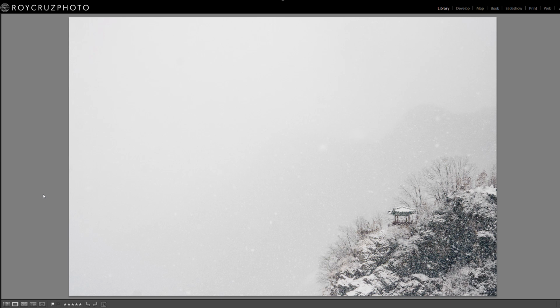And at this point, the snow was coming down really hard, and the mountains in the background pretty much had disappeared, and you can still faintly see them through the snow, which I think adds a little bit of interest to the photo. And this is another minimalist style of composition, and it takes advantage of a lot of negative space. And I love the texture of the falling snow here, and of course the falling snow against the rocky cliff, and the Korean pagoda is the icing on the cake.